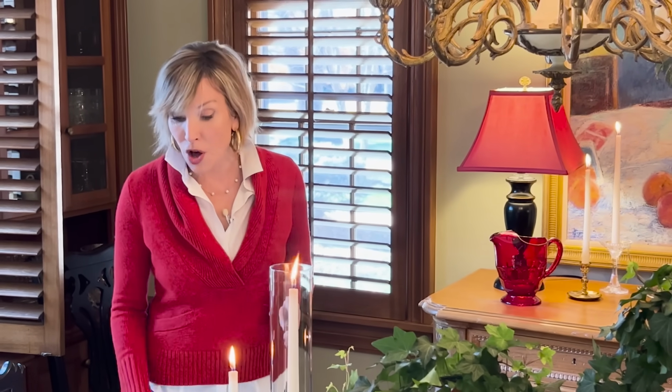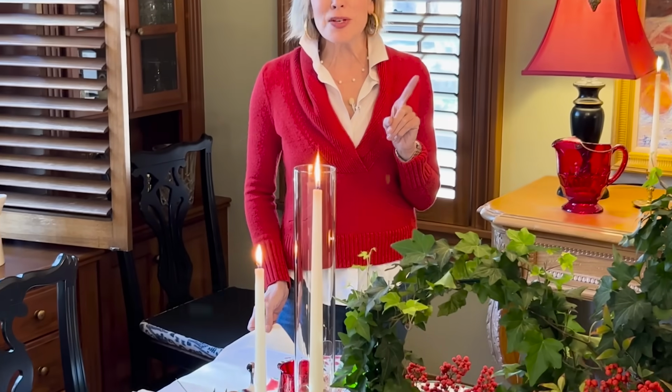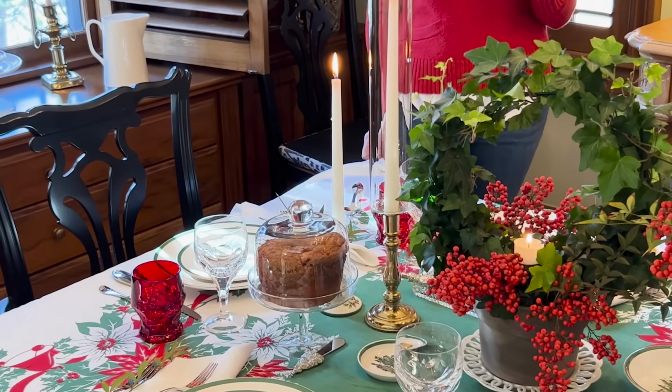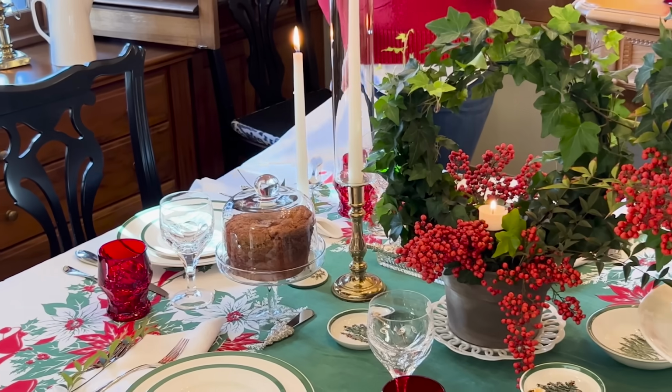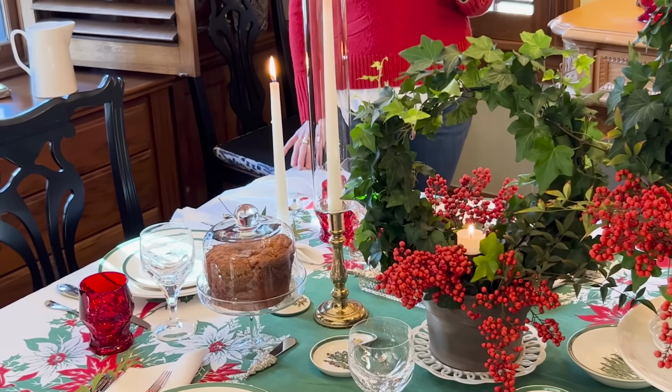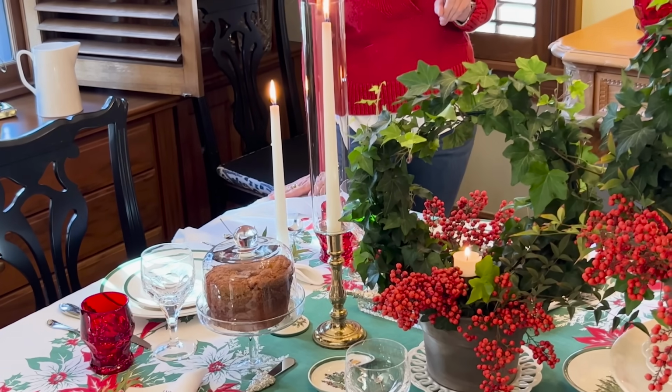So I ironed my linens. I ironed this tablecloth, and before I put the cloth on, I put on something. Okay, this is a little piece of trivia that I just learned. I have told you all about how underneath my tablecloth, I like to have a piece of felt or something that gives a soft landing to all of the china and the crystal that's on the table. It just feels more cushiony.